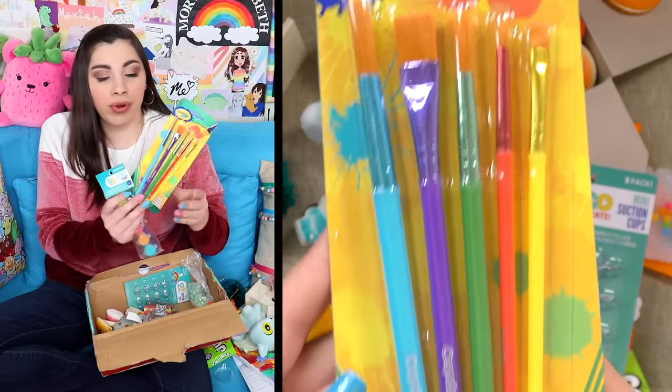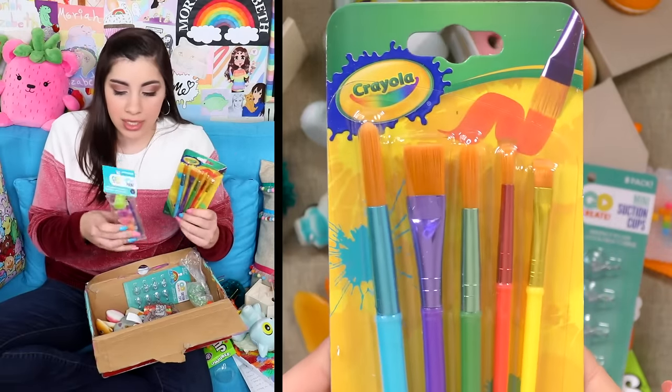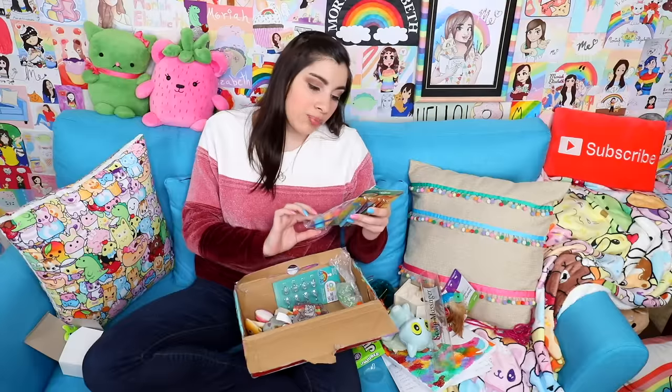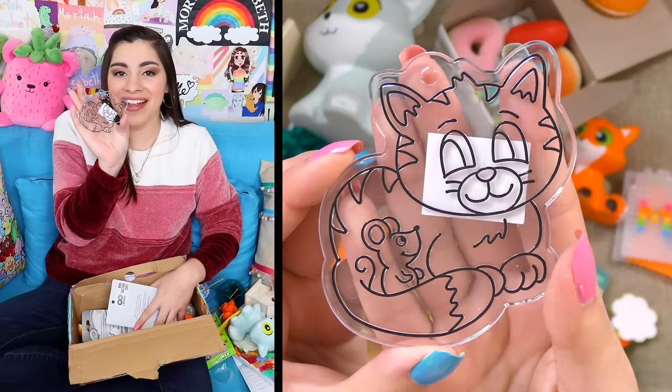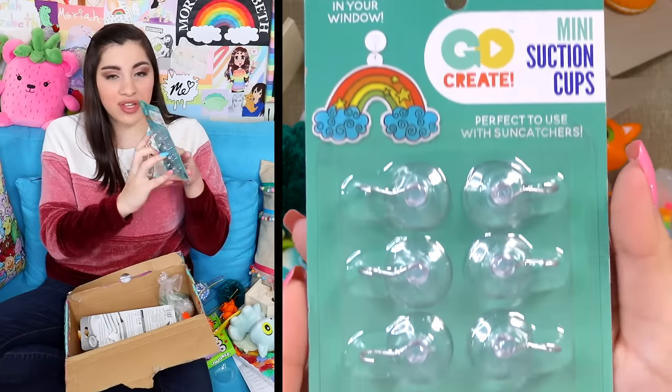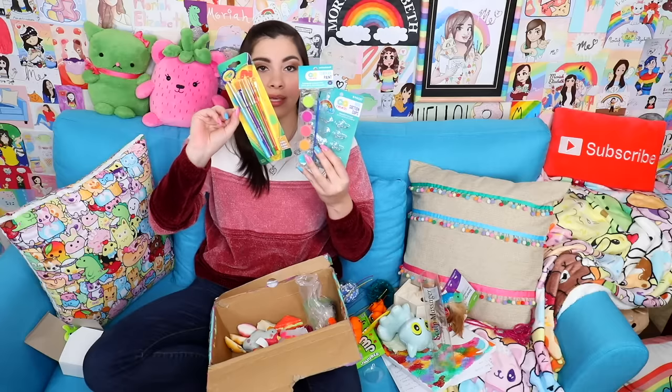And some brand spanking new paintbrushes. And some paint. Tempera paint. Tempera. What is that again? Is that like acrylic paint? Oh, and then one of these window art things. It's a cat and a mouse and the little suction cup so you can put it on the windows. This is like a kit situation.